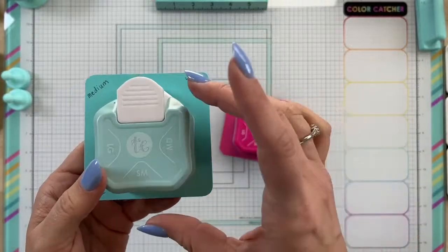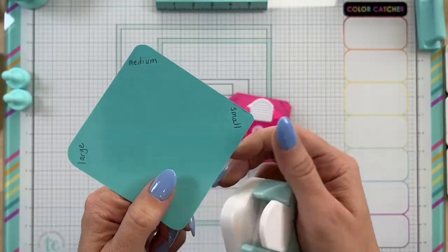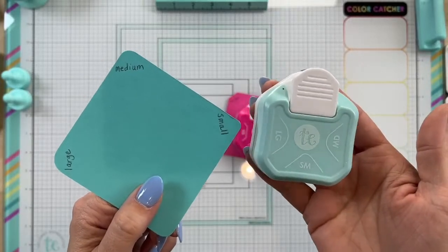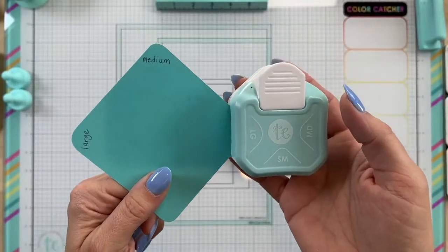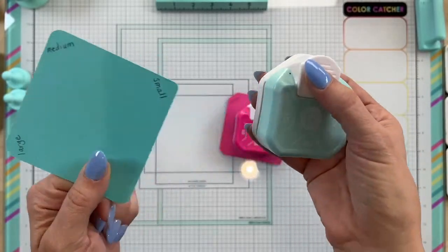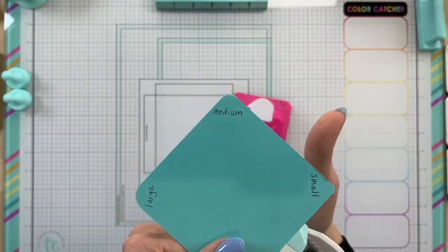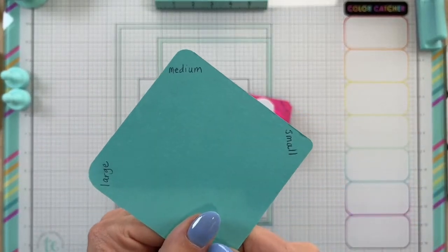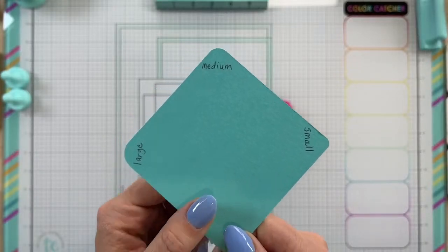And what is this? It is a handy dandy corner rounder punch. The great thing about this is it has 3 different sizes of corner round in one punch. So you simply put the corner of your paper in there, punch it by pushing down the tab, and then you have a small, medium, and large option. So you can see the different corner round options there.